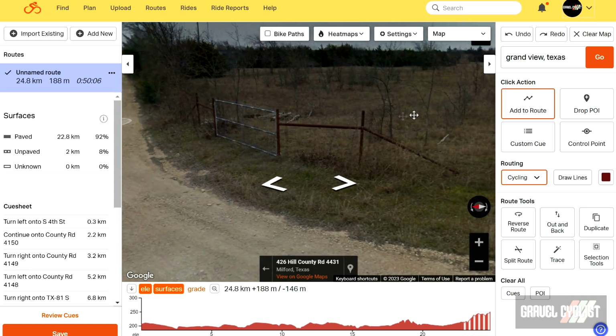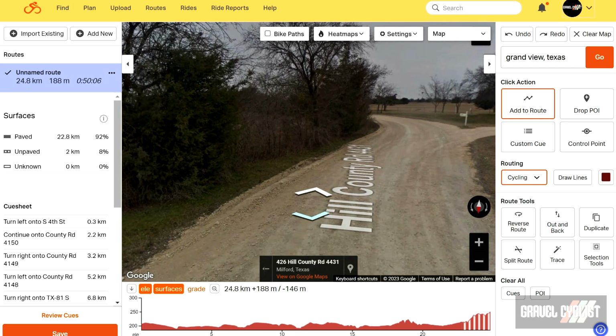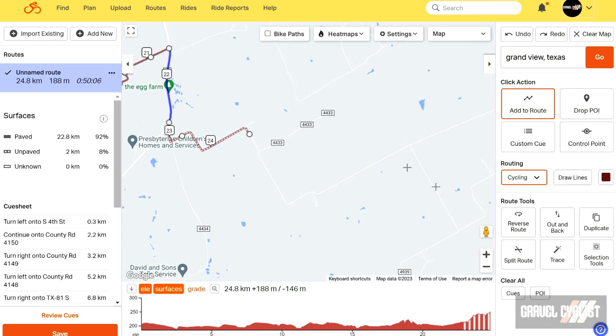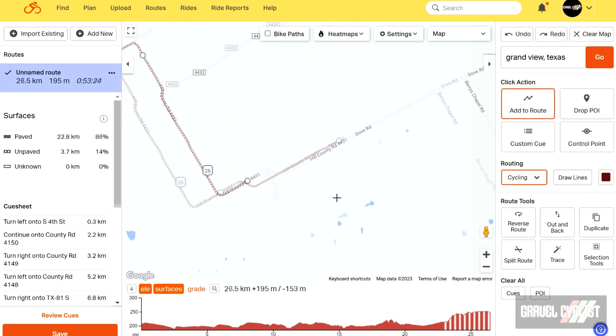Oh, we got choices here, haven't we? That's dirt, and it continues on dirt. Oh my gosh, what a dilemma. Let's just zoom out a bit. Okay, so you see the problem with this road here? I just looked up. Doesn't go anywhere, dead end, so that's not an option. So we're going to follow the obvious choice here, keep plotting.